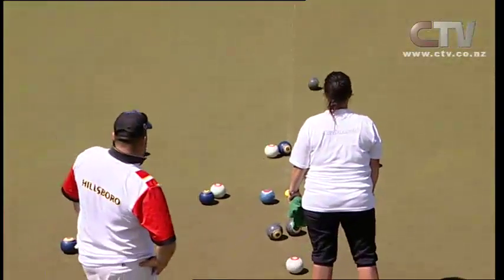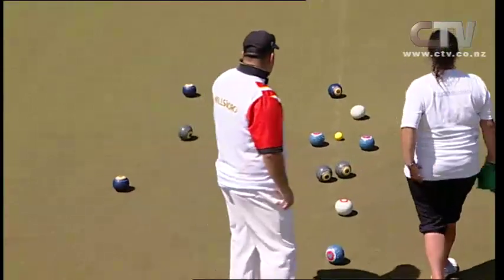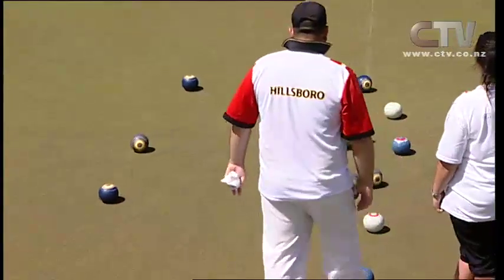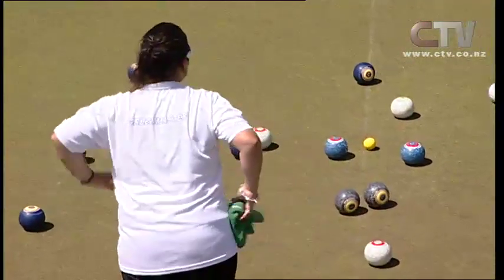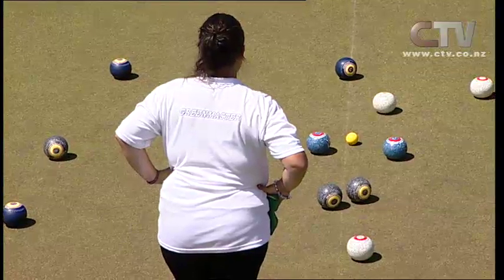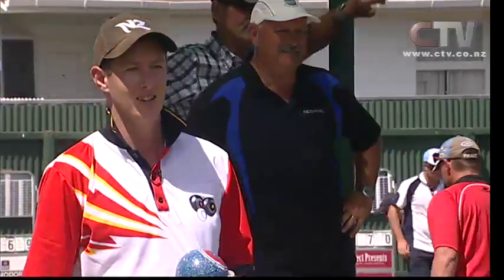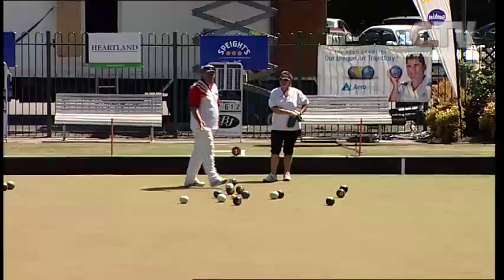Drop a three at this point, I wouldn't have thought. It could be another one. Could promote one of the opposition. They could be in a spot of strife here at this end, I reckon. The wagon sort of circled the jack, hasn't it? Yes. Andrew Kelly just doesn't want to muck it up, obviously, so just asking for a bit of advice from Jordan King.